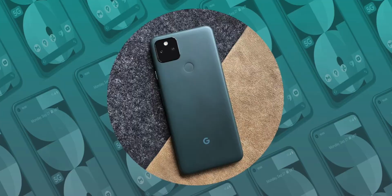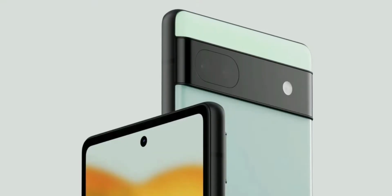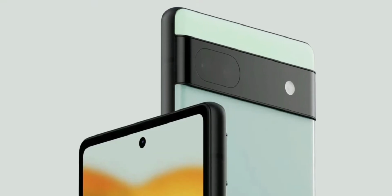But when you look at the megapixels on the wide angle, we see the 5a has a 16 megapixel lens compared to the 12 megapixel that you get on the 6a and the 6 and the 6 Pro. Does it even matter?